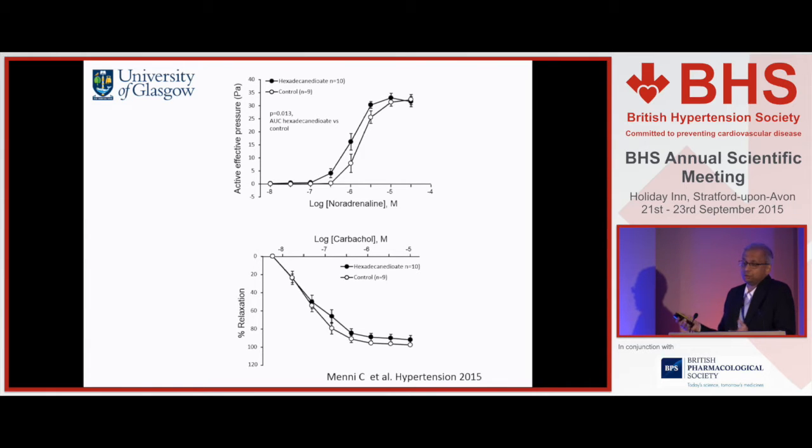So we looked at the mesenteric arteries and tested for vascular reactivity, and we showed an increase in vascular reactivity in the hexadecanedioic acid treated rats compared to controls. So that indicated a vascular pathway.